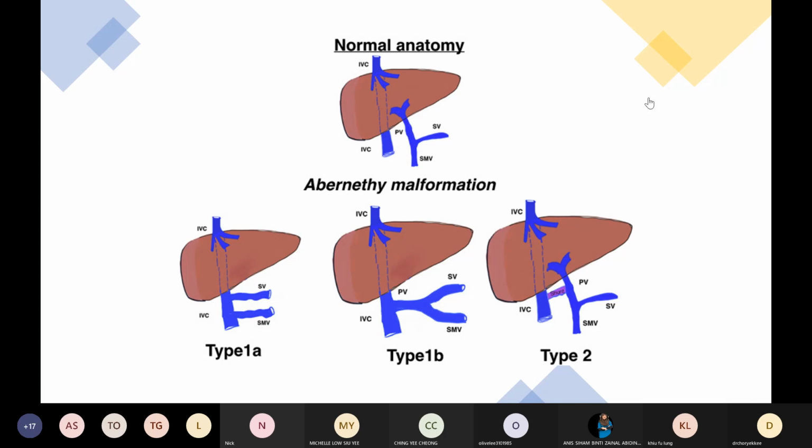So there's type 1 and type 2. Type 1 is the complicated one, where the portal vein is absent, and these two veins drain directly into the IVC, whether they are combined together before they enter the IVC, or they separately go into the IVC. Type 2 is more straightforward. The portal vein is present, but there is a fistula or shunt between the portal vein and the IVC. Okay, so the next slide.